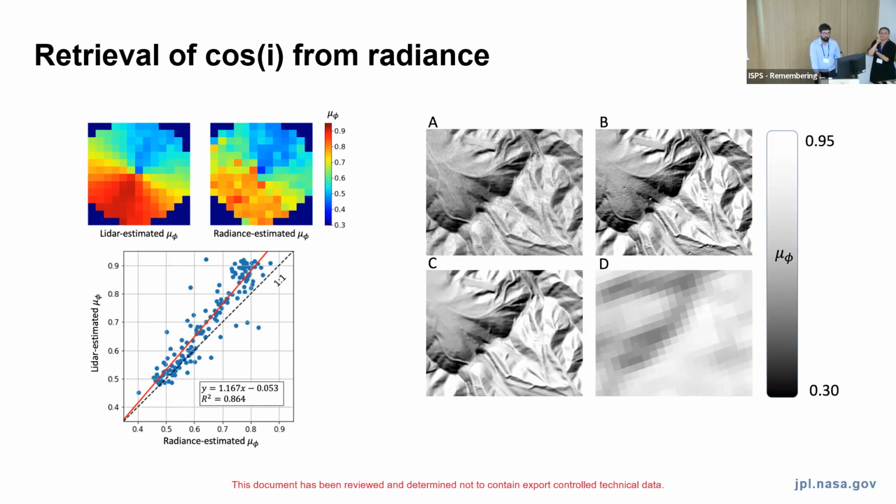Do you need to have local measurements? No. It's a radiative transfer based correction. A little bit similar to ATCOR.